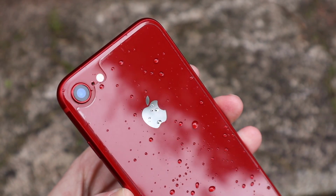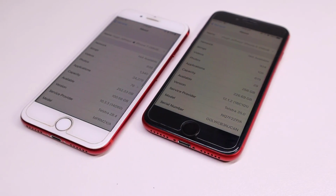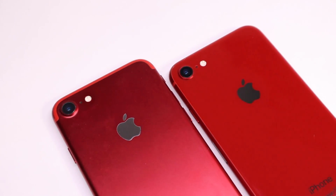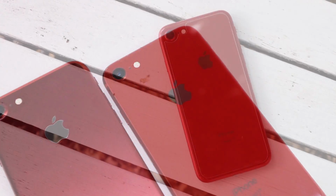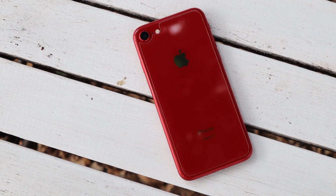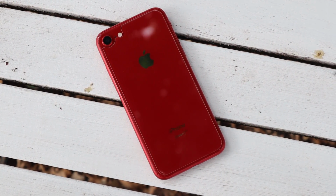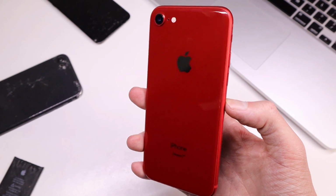The iPhone 8 shares many similarities to the iPhone 7, both in terms of design, from the inside to the outside of the phone. One of the biggest differences between the iPhone 7 and iPhone 8 is the iPhone 8's glass back compared to the iPhone 7's aluminum back. While the glass back of the iPhone 8 allows for wireless charging, it can also be broken much more easily and is more expensive to replace.